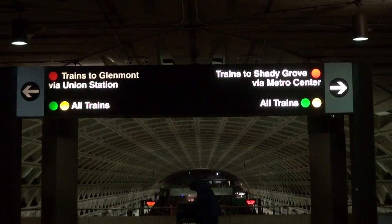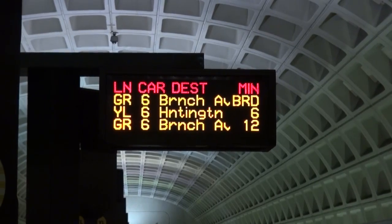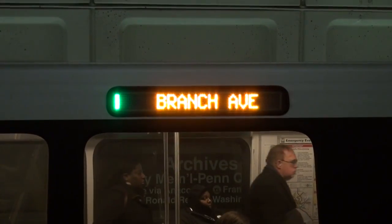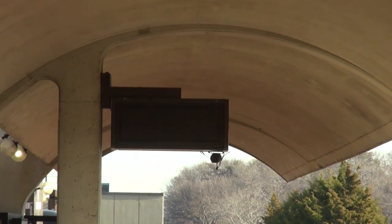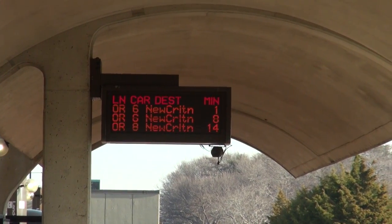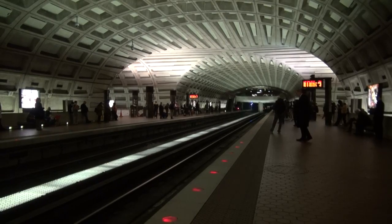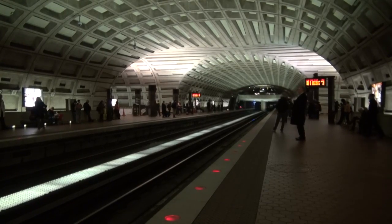Once in the station, follow signs to the appropriate platform. If you need help, ask any Metro employee in a yellow vest. Train direction is indicated by the destination displayed on the digital signs and on the trains themselves. Passenger information screens are located on every platform and show upcoming trains, their destination, number of cars, and the number of minutes until they arrive. Lighting along train platforms will flash when a train is approaching. Always stand back from the edge of the platform.